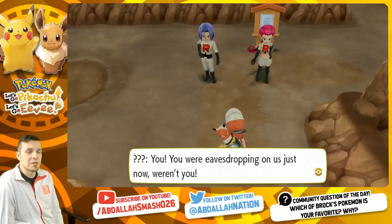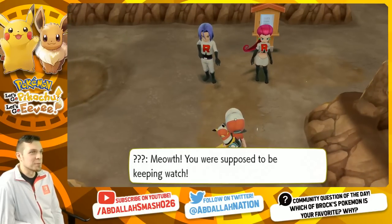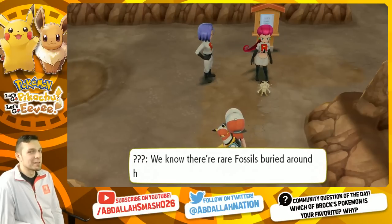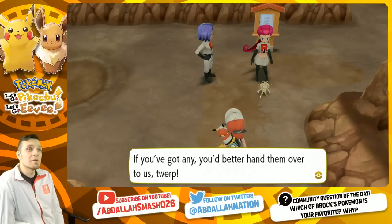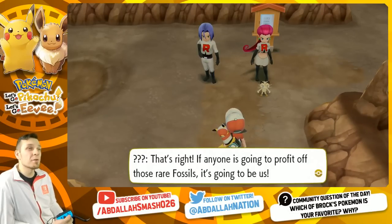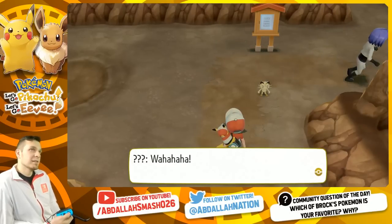You were eavesdropping on us just now, weren't you? Meowth, you were supposed to be keeping watch. Meowth. He was out there sleeping, wasn't he? We know there are rare fossils buried around here somewhere. If you got any, you better hand them over to us, twerp. That's right, if anyone is going to profit off those rare fossils, it's going to be us.